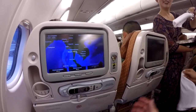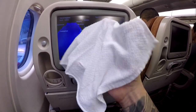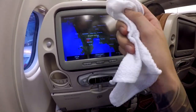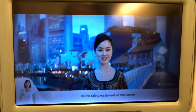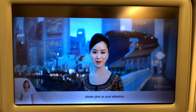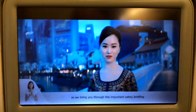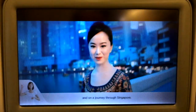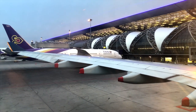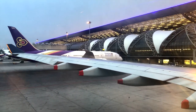Right after boarding, the staff were handing out hot towels for your refreshment. As the safety equipment on this aircraft may differ from that on other aircraft, please give us your attention as we bring you through this important safety briefing and on a journey through Singapore. We took off on time and there was absolutely no delay in Bangkok with Singapore Airlines in their A330.